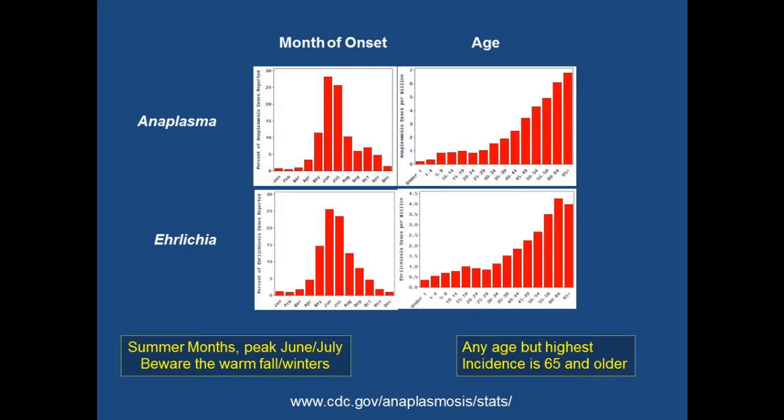And it was a very warm fall and early winter, kind of like what we're having now. And the ticks were alive and well. And so these are when the ticks like to do their handiwork. So predominantly summer, but certainly depending on how the environment goes, you can see it beyond those peaks. And you can see what happens with the distribution here. Any age, but the highest 65 and older.